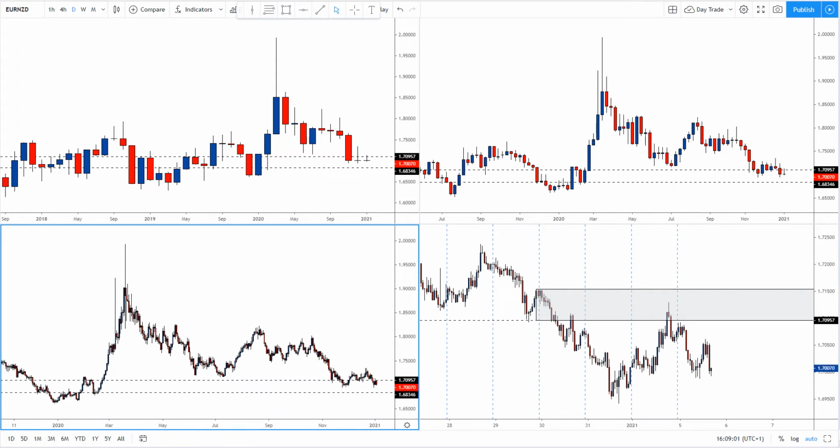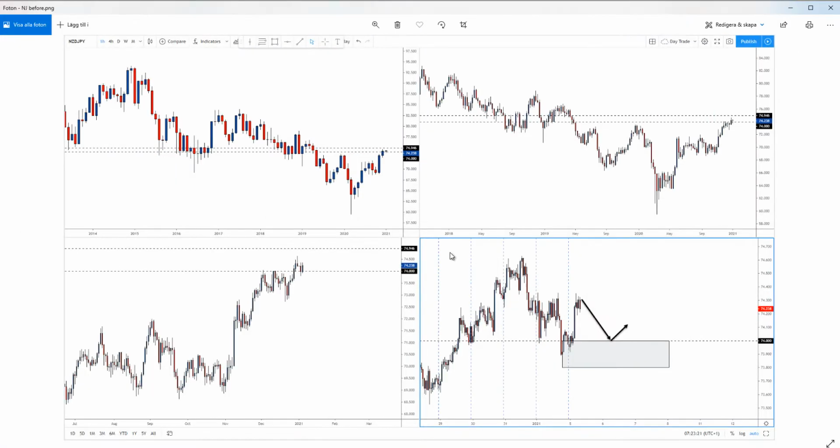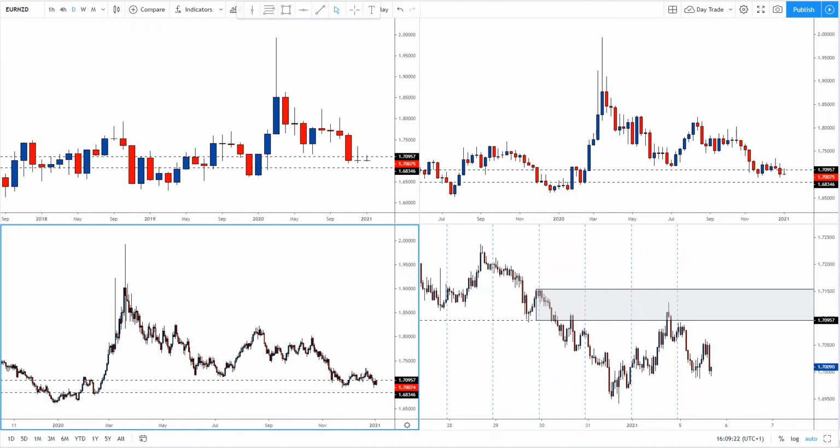The next trade I had on my radar, let's see if I can find the screenshot for you here. This one we just got filled for some hours ago, so we don't know the outcome of this trade. This is Kiwi yen. Pending order, obviously, entry at just above 74, running with a low stop loss. Let me show you. We just got filled. Let's see here.